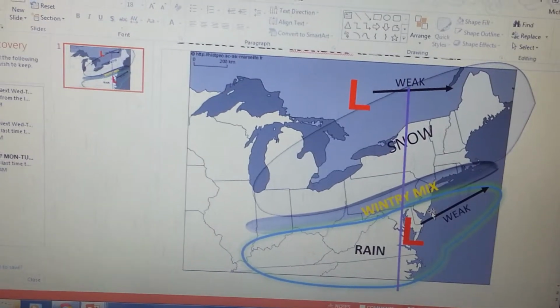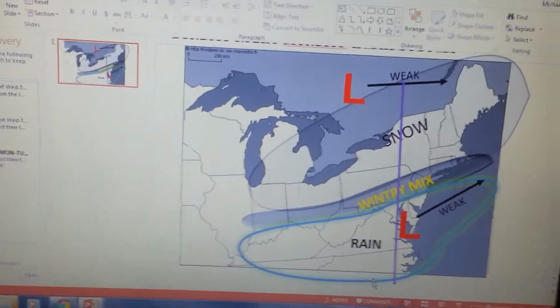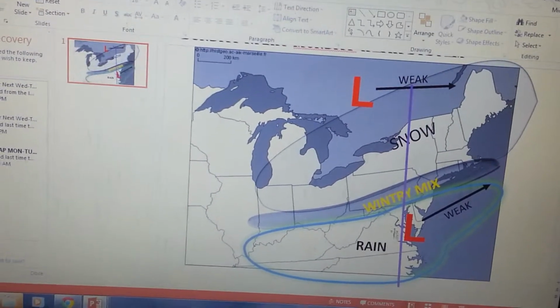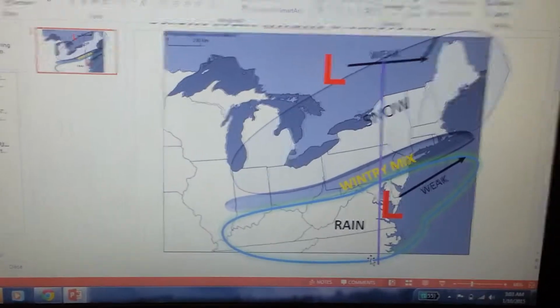South of there, southern New Jersey, all the mid-Atlantic, the Carolinas, all the way down the coast, you're all rain. Maybe some thunderstorms as well further south. So no worry about freezing rain down Virginia on south and Delaware on south. Okay, so that's the Sunday night into Monday system.